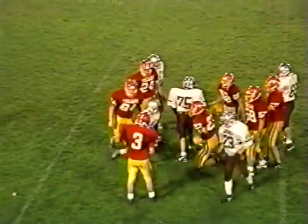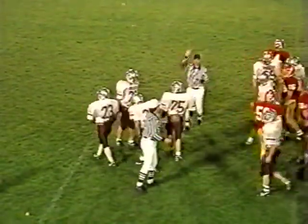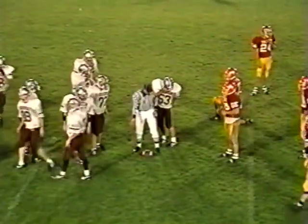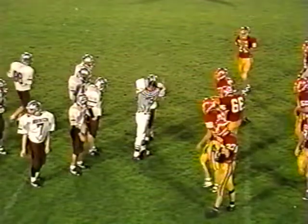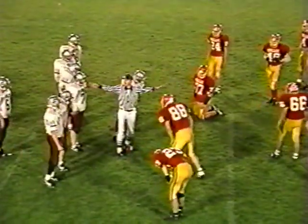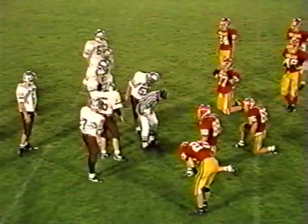Farrell. Jason Dickerson in there. Also, Paul Christie's in there. Joe Robbins. I think Joe Robbins is at center, isn't he? Somebody lost something.